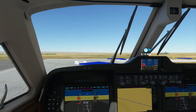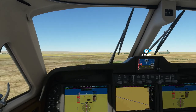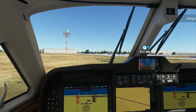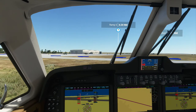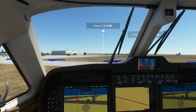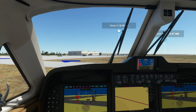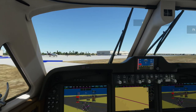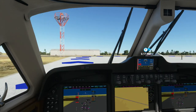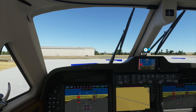Alright, we're going a little fast and having trouble braking. That's why you don't go so fast while taxiing. Okay. We're still going really fast. I've got the throttle all the way on the ground. Alright, let's keep going. So hard to get used to this plane, but it's light and powerful. I like the speed, I like the maneuverability. It's just super responsive to small adjustments, so I'm going to have to get used to that.